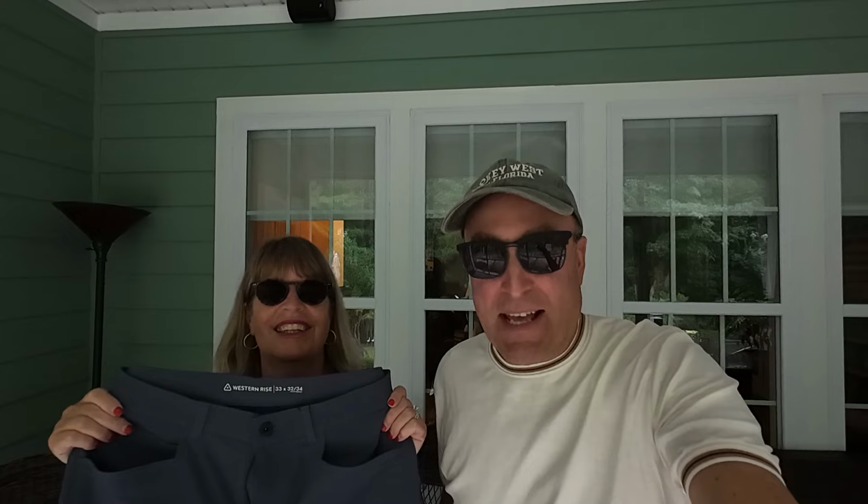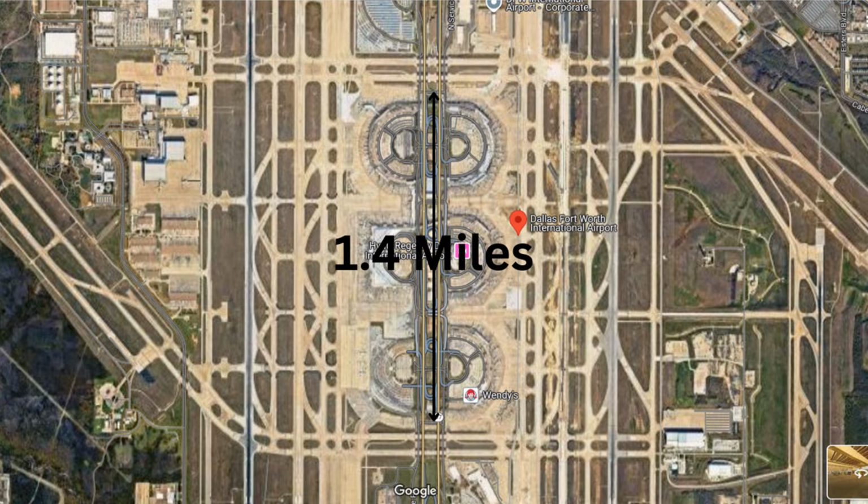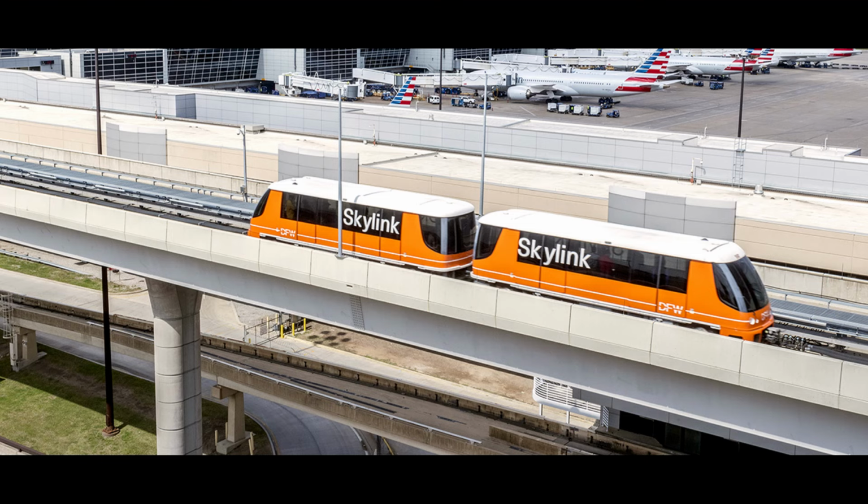That's right. Let's head to California. Dallas-Fort Worth Airport, better known as DFW, is a really large airport just like Atlanta. They have 5 terminals, A, B, C, D, and E. And in 2026, Terminal F should be completed. It's approximately 1.4 miles from end to end. And they have a Skylink train system which runs around the perimeter of the airport, connecting each of the terminals.